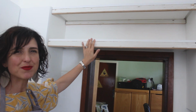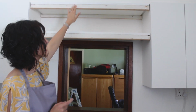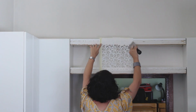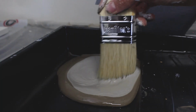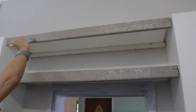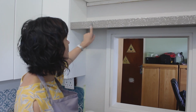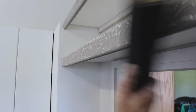This is in desperate need of some love and care and a touch of creativity. So I'm going to start to stencil on these areas to hide the imperfections that we can see here, and then this will also definitely need to be painted. Painted it, waited for the paint to dry, and now we are sanding it so that you can see detail coming through.